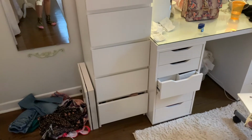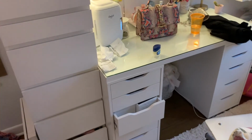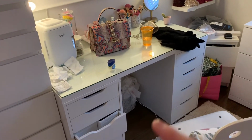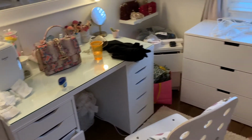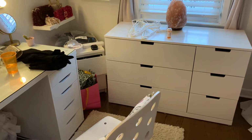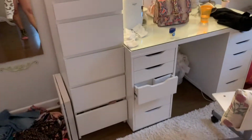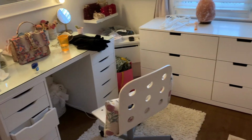I do need to organize this section. I need to give my mom a ton of receipts. I need to empty my purses, put those away, throw out my garbage because what the heck is that? Organize all my clothes, do all of this, put my hangers back, put my medicine in the bathroom. Lots of organizing to do. So now I'm going to tackle all of this, but we're going to do one thing at a time.